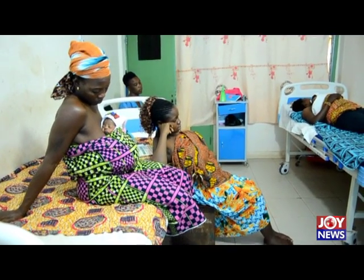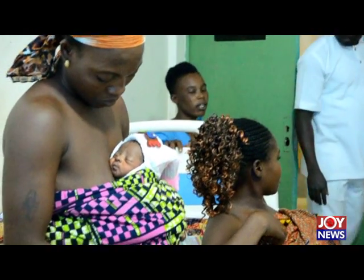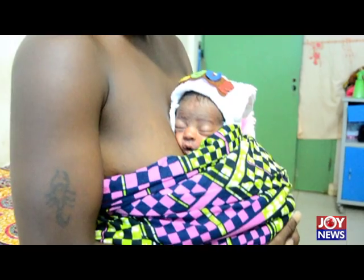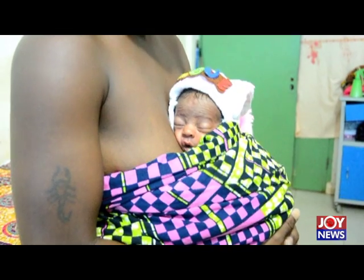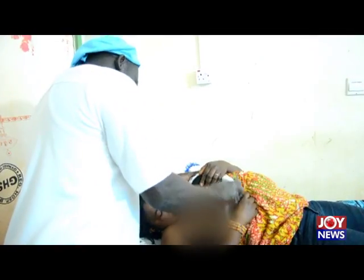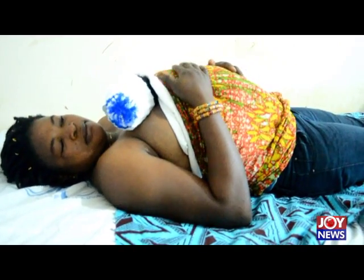Mothers of preterm babies must play a role to ensure their babies survive. One major healthcare procedure mothers and even fathers of preterm babies are taken through is the kangaroo mother care, a process in which the baby is placed in the bosom of either parent and wrapped with a cloth so as to help regulate the baby's body temperature.